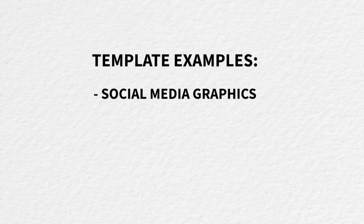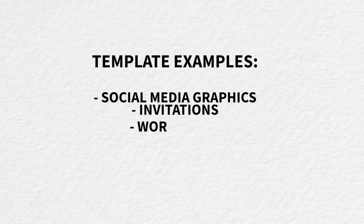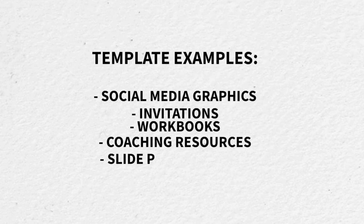the first being templates. Now, even within the subcategory of templates, there are lots of different types of digital templates you can sell online, everything from social media graphics templates to templates for invitations, workbooks, coaching resources, slide presentations. The sky's really the limit here, but the point is that you're selling a template to give someone a starting point for what they're going to then take and edit themselves and finish.